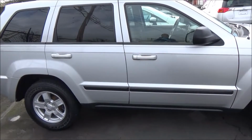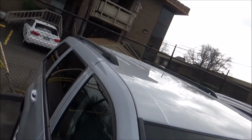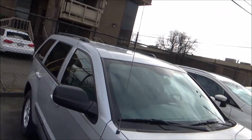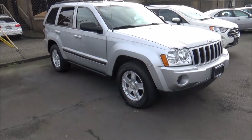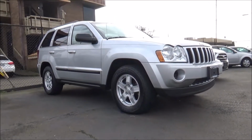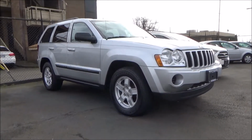Finally, there's the SRT8, which was tuned by Chrysler's SRT Performance Division, and is powered by the top-of-the-line 420 horsepower, 6.1-liter Hemi V8. No matter the engine, the transmission is always a 5-speed automatic. Rear-wheel drive is standard, but a number of 4-wheel drive systems are also offered.